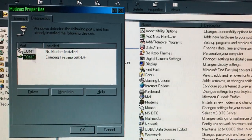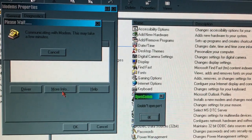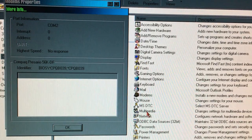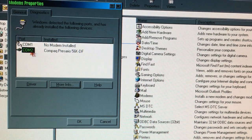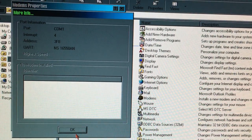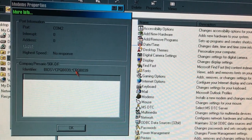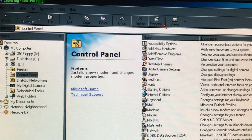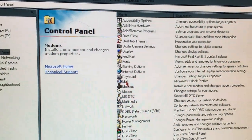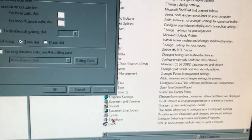No modem on COM1. We have a modem on COM2, communications driver. Couldn't open port. Identifier. COM2 highest speed, no response. Bet if I tried it on that one. Couldn't open port. Interesting. Well, telephony. You know, that's just basic stuff.